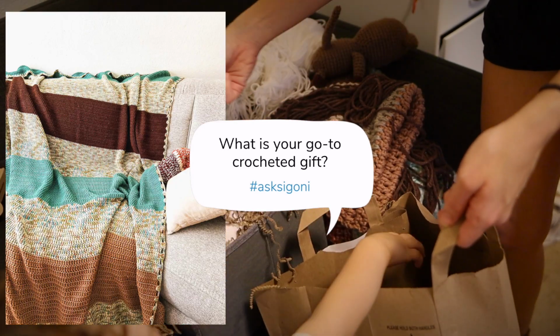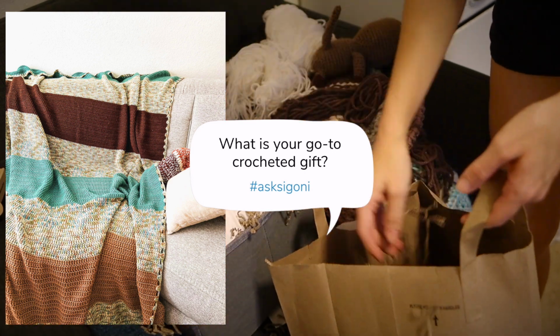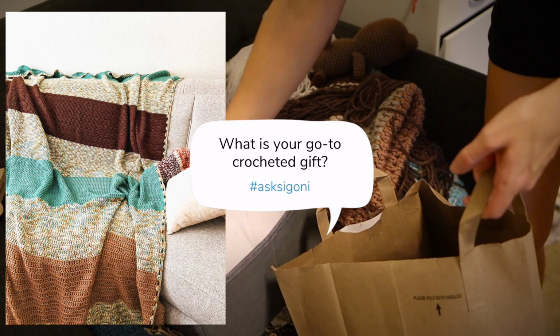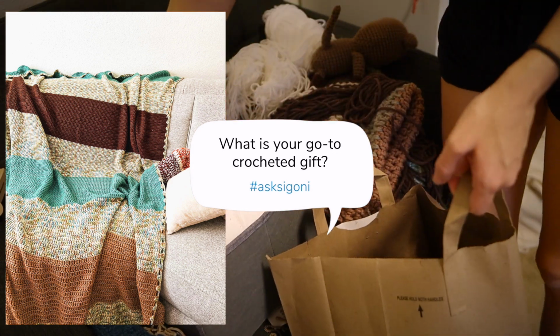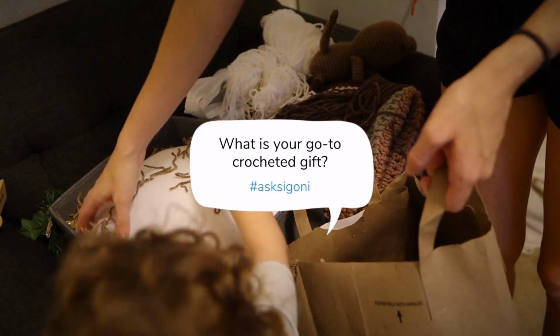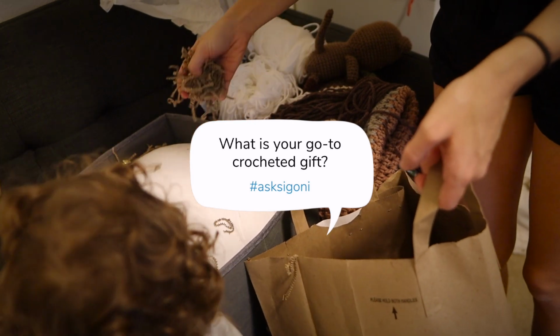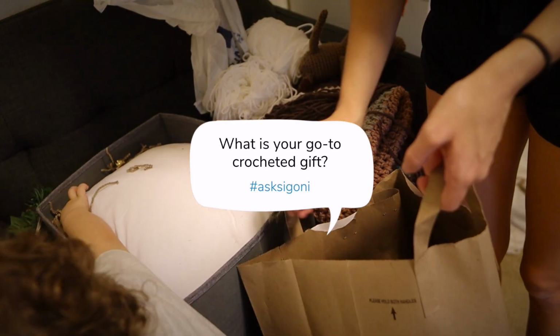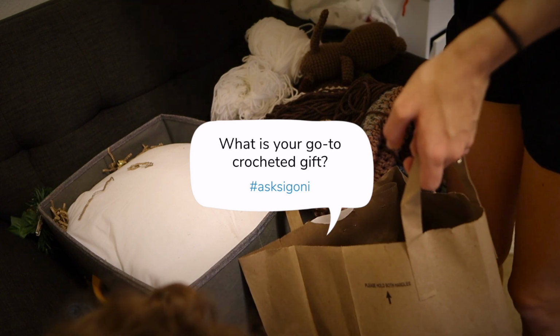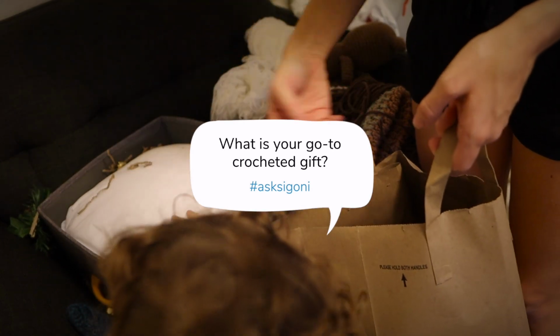So this blanket my family received when I was maybe 10 years old, and it's always been one of those items that were cherished in my family. So whenever I have the opportunity to make something for family or friends, I always make them blankets, whether it's a full-size Afghan or it's just a baby blanket. I find those to be the best type of keepsake.